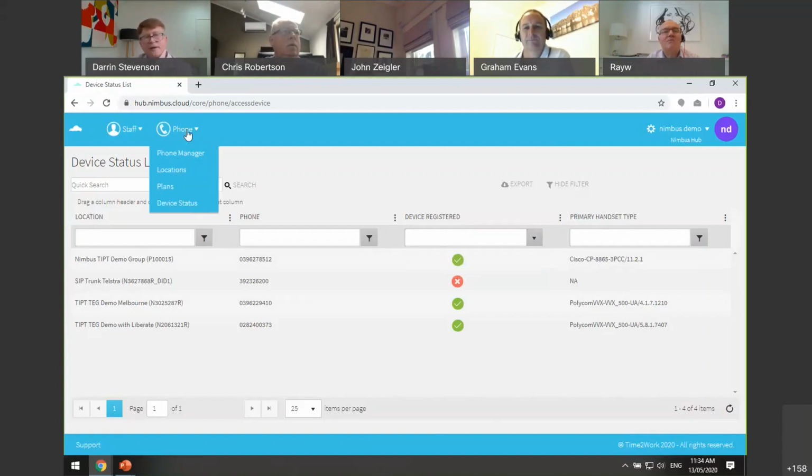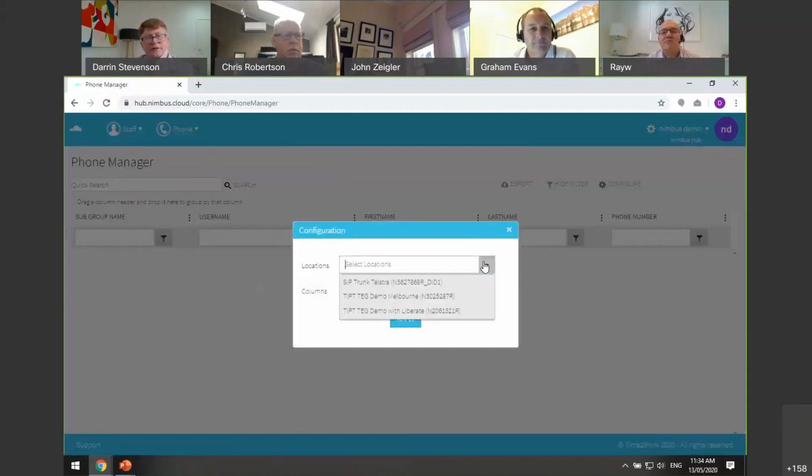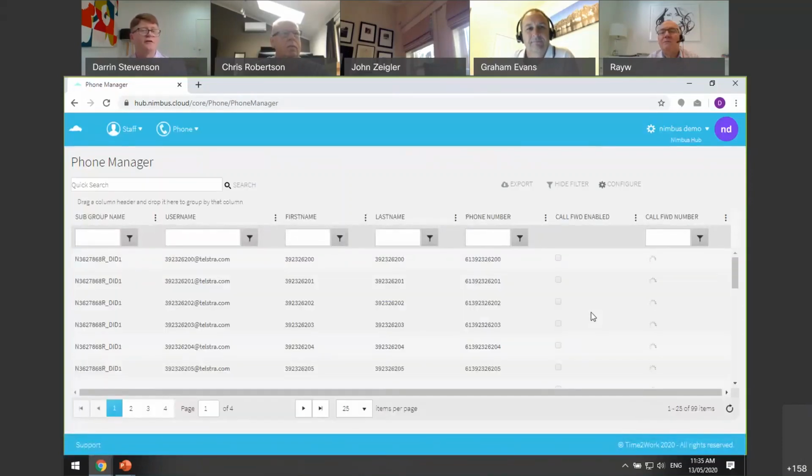So a little bit about Phone Manager. One thing I did forget to cover, and I am going to go back, my apologies, is you'll see here, if we look at a SIP trunk and we look at the call forwarding, it's important for us to remember that when we set a call forward at the SIP trunk level, we're not using any capacity.